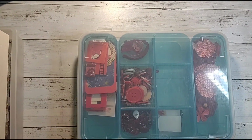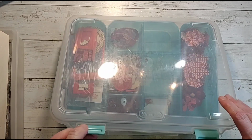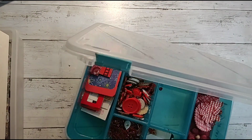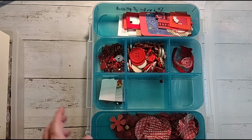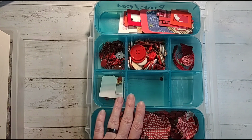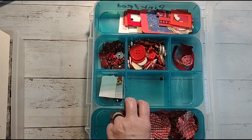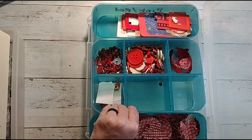So here's my red color bin. I don't have a lot left in it. I've been using it. These are containers that I got at Dollar General. I have also seen them at other places. I think they had these maybe at the Dollar Tree Plus or somewhere. I think even maybe at Walmart. But I think this was like a $12 container, and these are removable.